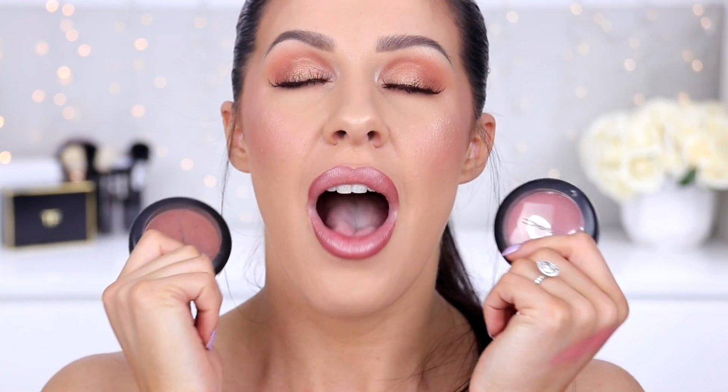So yeah, I've got 5 blushes here and I'm just going to go through them super quick so this video is not too long. First up, I've got 2 blushes from MAC. I absolutely adore the formula of MAC blushes. All of the formulas, the mattes, the sheer tones, the mineralizers, they make beautiful, beautiful blushes. So the 2 shades I've got here, this first one here is Desert Rose.